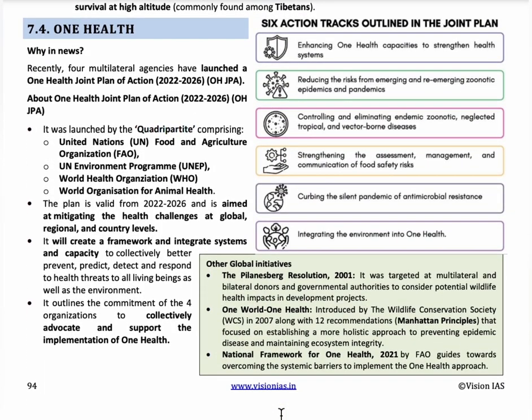The next topic is One Health. The term One Health recognizes the interconnection between the health of humans, animals, plants, and the environment. The One Health Joint Plan of Action was launched by four agencies: UN Food and Agriculture Organization, UN Environment Program, World Health Organization, and World Organization for Animal Health. The One Health Joint Action Plan aims at mitigating health challenges at the global, regional, and country level.